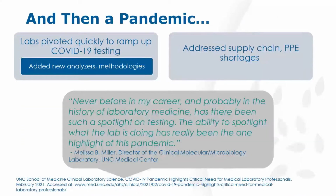And then on top of all that, we have a pandemic. And so a lot of the laboratories that were testing for COVID-19 had to quickly ramp up their ability to do COVID testing. At the same time they're trying to do this, they're dealing with all types of supply chain shortages, anything from pipettes to personal protective equipment to reagents. And so because of that, a lot of labs had to do COVID-19 testing on different methodologies, on different analyzers.